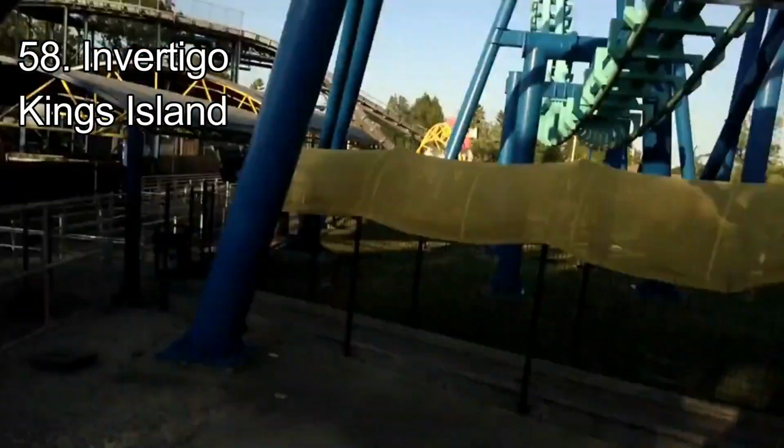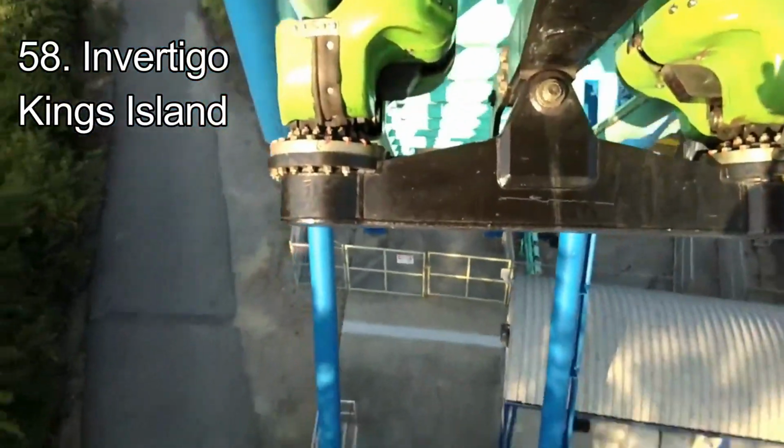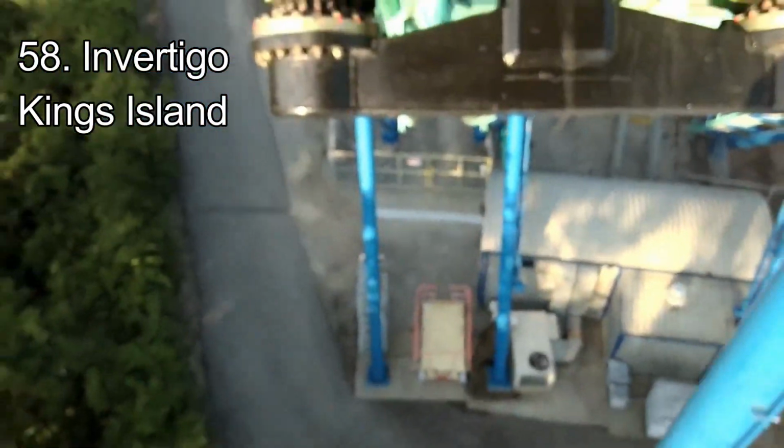58, Invertigo. Not a lot of enthusiasts talk about this hidden gem of a coaster. Invertigo is often looked over, but it's very intense. Unfortunately, this coaster is pretty rough, but the forces more than make up for it. I try to get on this whippy coaster every time I go to Kings Island.